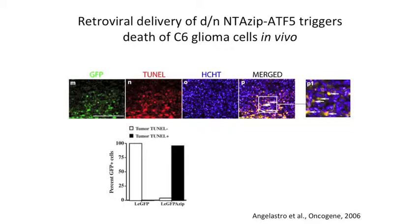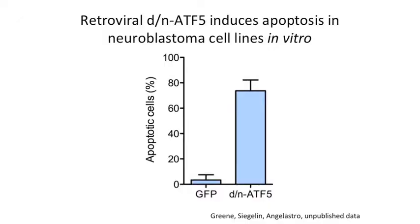They used a retroviral delivery system, and this is a C6 glioma model in which they injected C6 glioma cells into the rat brain, and then they retrovirally injected this dominant negative ATF5, and there was a marked increase in apoptosis. In fact, there was almost 100% apoptosis within these C6 glioma tumors. If you look at neuroblastoma, we can look at the same thing, and this is done in vitro. You can get some nice apoptosis occurring.